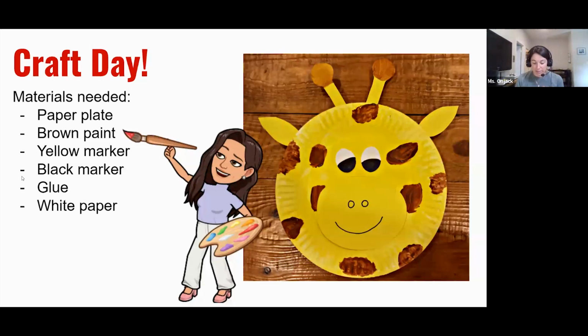Now, next part is the brown spots. So if I hold up my finished product, how in the world did I do these? Well, friends, it's paint again, but guess what? When I was making mine, I didn't have brown paint in my pack. So I had to mix some colors together to make brown. Does anyone know what colors you can mix together to make brown?